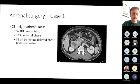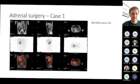So he had an MIBG to go and look for other sites. I don't know how well that's coming across. Hopefully you can see it, but you can just see the right adrenal mass being very avid. There's some uptake on the left adrenal. This was thought to be physiological, although with no true evidence of that. But it was thought it's probably physiological, and just keep an eye on it. I think he's been fine since.